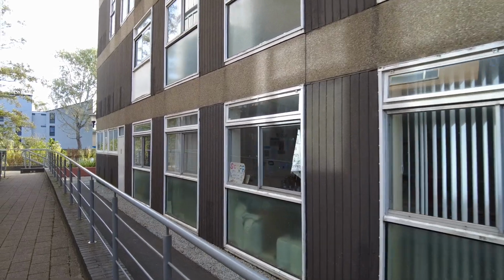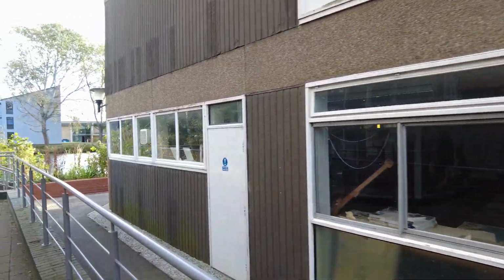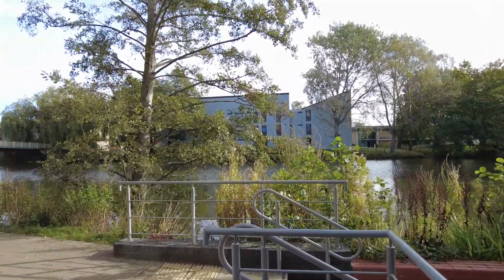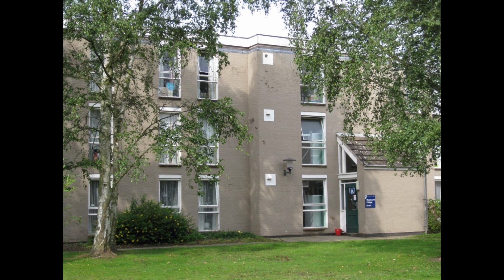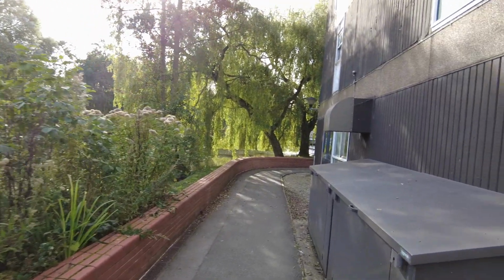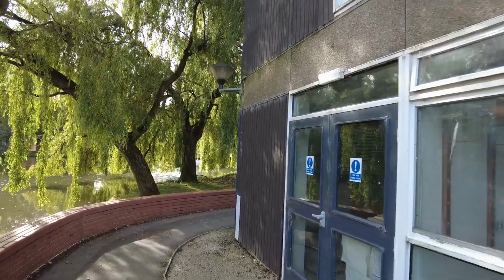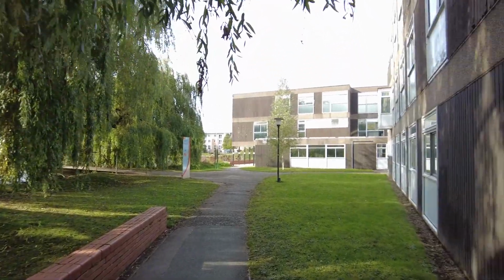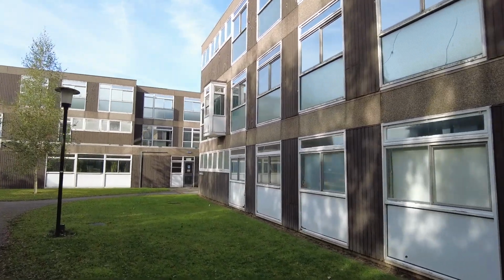Now you can probably get along here. See if we can get along here. And then across the water, we're up to the lake now. Now this all obviously used to be lawns and so on. So the older college building, there's a new bridge. So this is all pretty much the same, the original building. It looks a bit worse for wear.